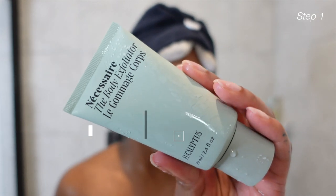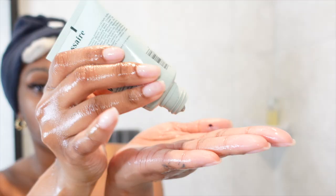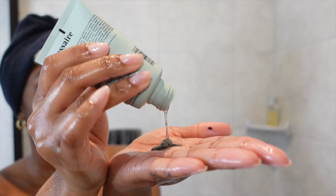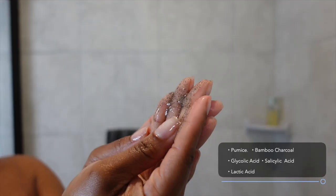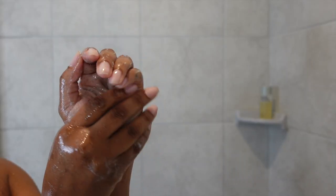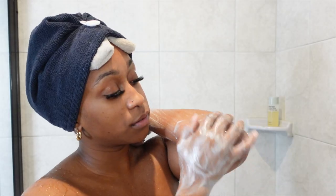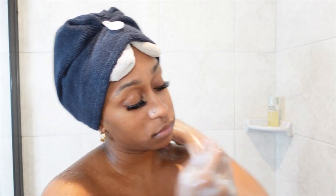The first product that I use in the shower is this Eucalyptus Body Wash by Necessaire. This is a very gentle physical and chemical exfoliator. Its main ingredients are pumice, bamboo charcoal, glycolic acid, salicylic acid, and lactic acid. So the way I use it, I just lather it up a bit, and I like to focus on areas that I feel like need the most attention, which are my hands, elbows, arms, knees, legs, and feet.